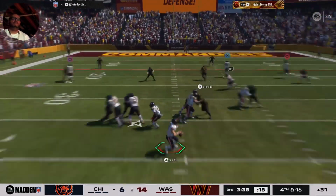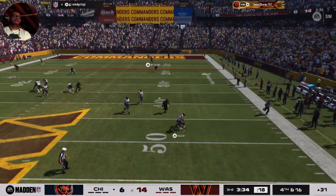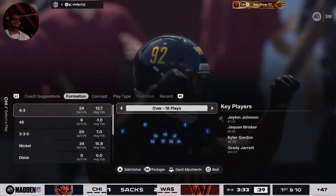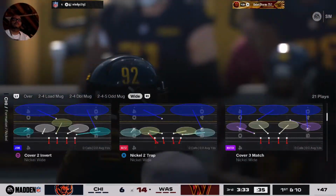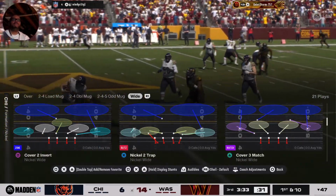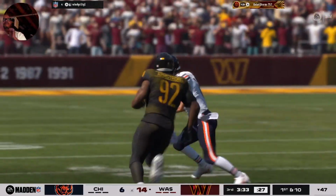He'll throw it. Bails out of the pocket quick. He can't get away. They get the sack and force a turnover on downs. Well, this one never had a chance. Between the pressure right there in his face and the coverage downfield, the quarterback still should have at least thrown it up there and given somebody an opportunity to make a play.